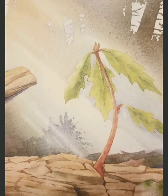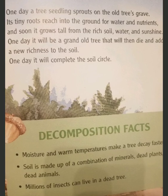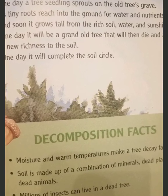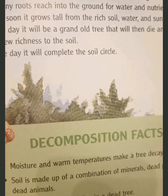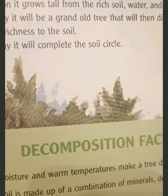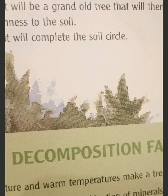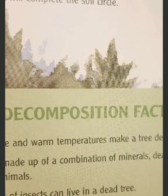One day, a tree seedling sprouts on the old tree's grave. Its tiny roots reach into the ground for water and nutrients, and soon it grows tall from the rich soil, water, and sunshine. One day, it will be a grand old tree that will then die and add a new richness to the soil. One day, it will complete the soil circle.